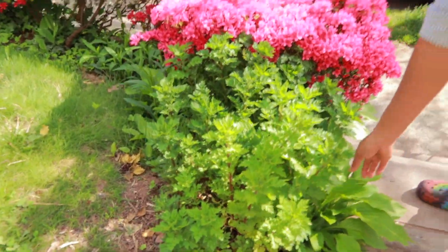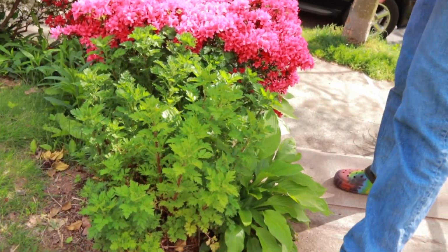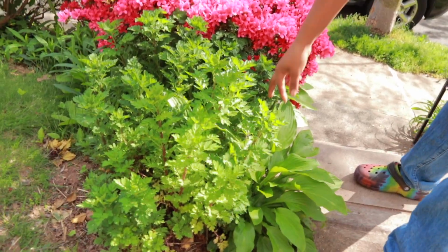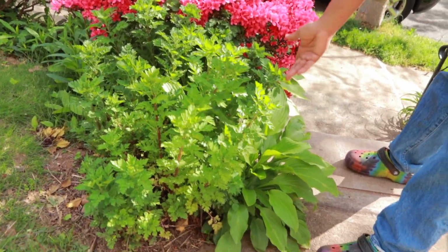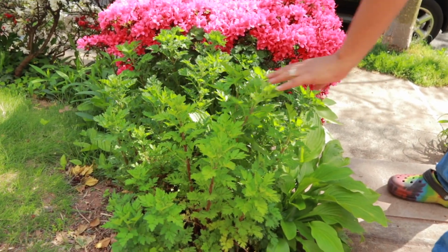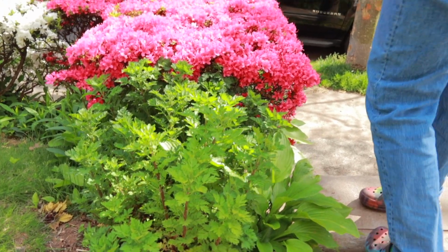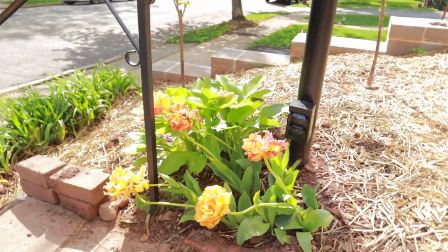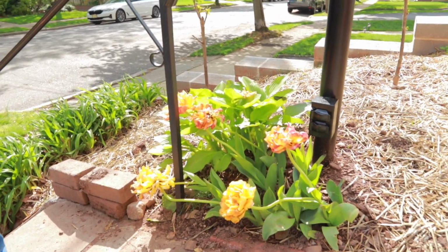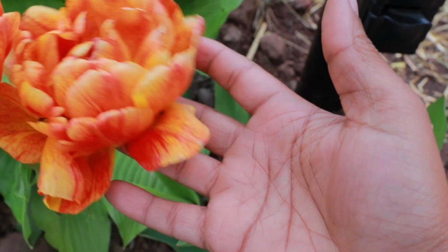And I initially took out these hostas. I initially thought I took them all out, but they still popped out. But I like the difference between both leaves together. I think they work well. And then here we have another sun lover tulip. This is on its very last leg.